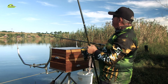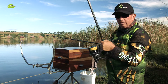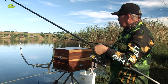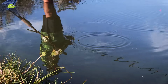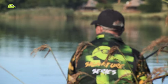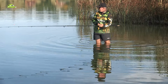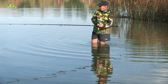This fish is coming quite close. I think I need to get into the water before it goes around the point. That's one of the things of Rietvlei. There's a barrier because there's hippos here. So hopefully they won't bother us today. This is not a very big fish, but a strong fighter.